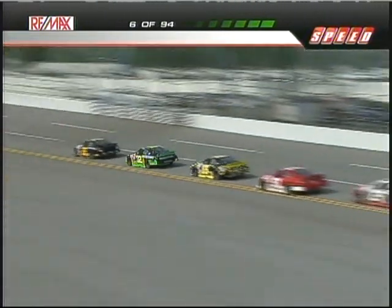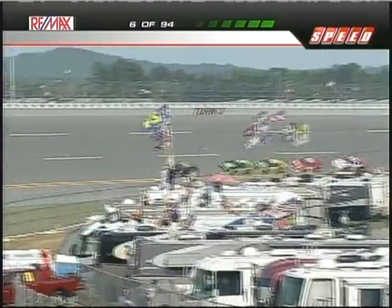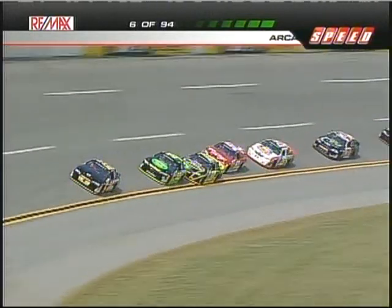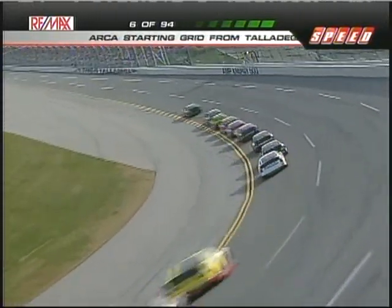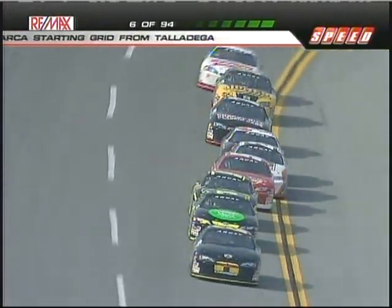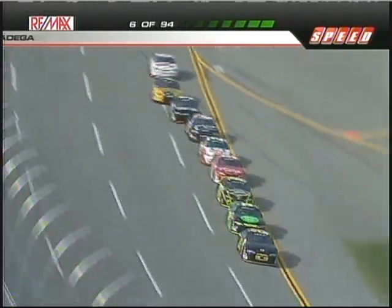Thanks, Wendy. One of the things we're seeing right now in the ARCA Racing Series, they have the same rules as NASCAR. You can't go below the double yellow line to pass. We're seeing guys run down there, but they're not advancing their position. Yeah, that's the key, is they want to stay as low as they can. They do not want anyone to get underneath them. So you see the guys are actually fudging with their left sides on that double yellow line.